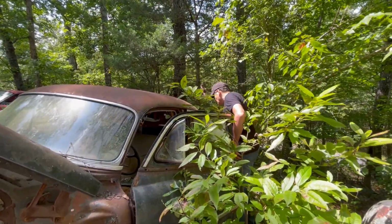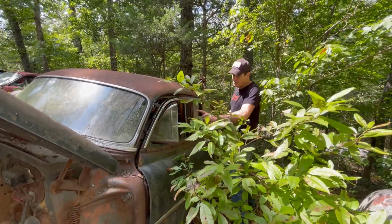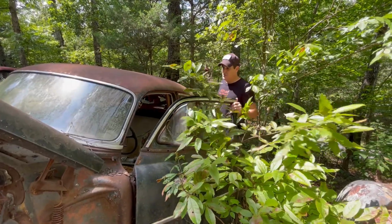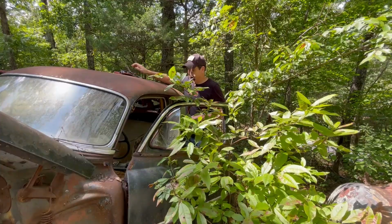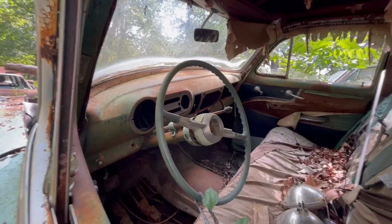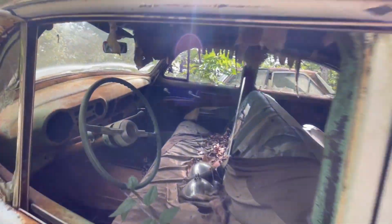What are you looking for inside? Somebody took this door striker. Oh. Looking for the door striker, but this one is damaged. But this one does have the ignition switch with the key. Okay, so talk about stripped. That dash, that's been stripped. Wow.